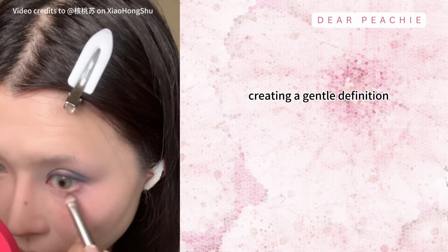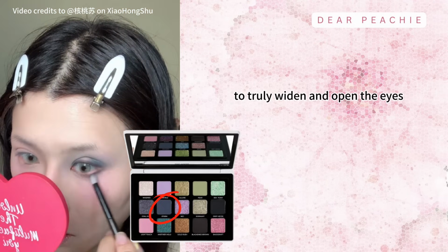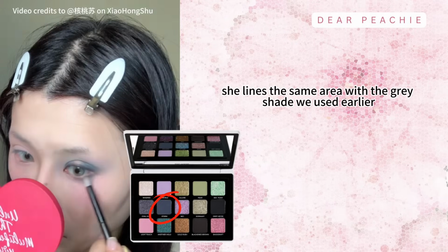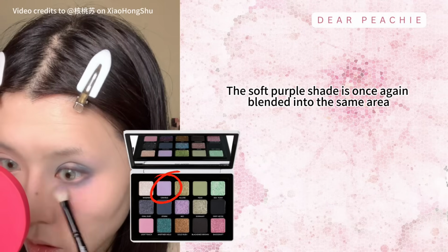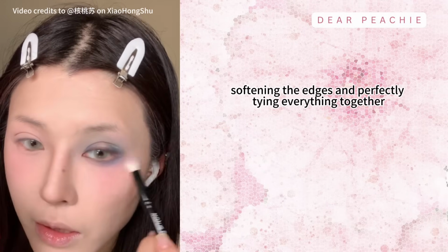outer third, creating a gentle definition. Then, to truly widen and open the eyes, she lines the same area with the gray shade we used earlier. The soft purple shade is once again blended into the same area, softening the edges and perfectly tying everything together.